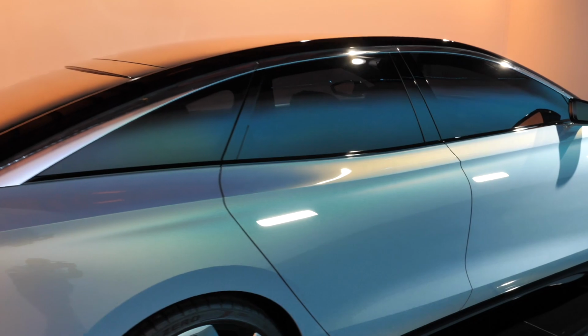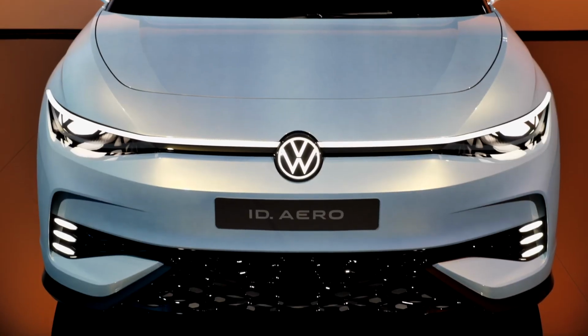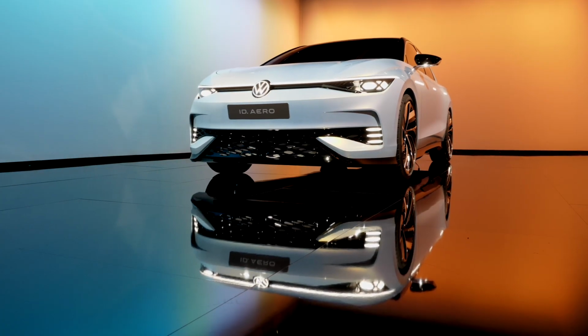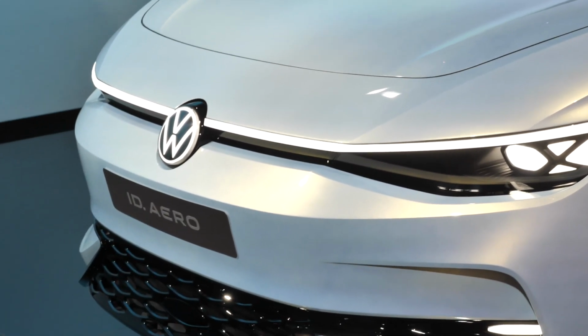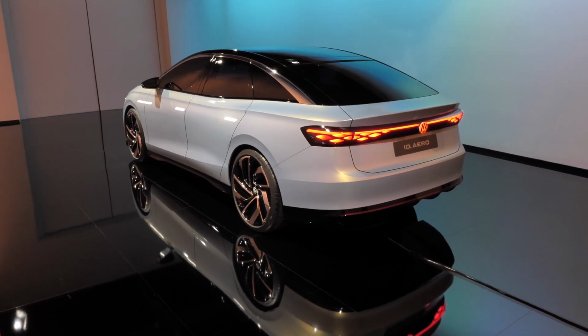I mean, size-wise, this can actually compete with the Tesla Model S. They also want to have this vehicle as a more upmarket vehicle. So this won't be the electric sedan for the masses, but rather a little bit more premium. Maybe we could say like a VW Arteon EV or something.